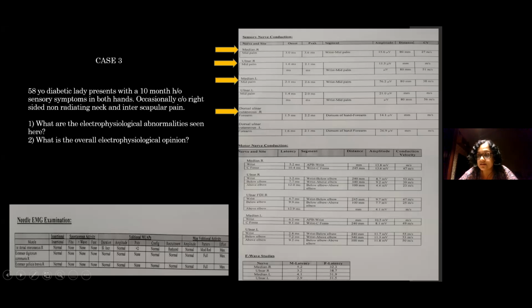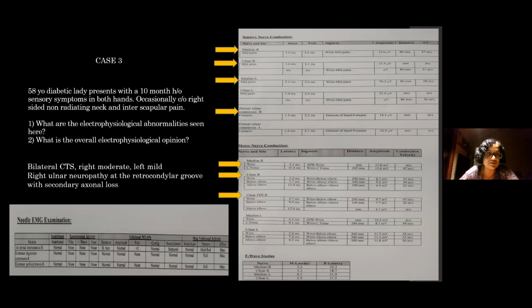Okay, so it's less than 50 meters per second across the elbow, plus it's more than 10 meters per second difference between the distal one and the more proximal conduction velocity. And that's been corroborated with the FDI, the responses from FDI as well. So what would be your overall electrophysiological opinion?